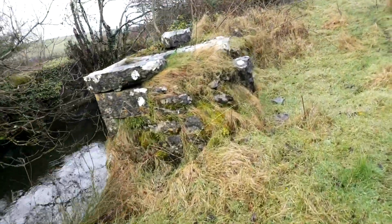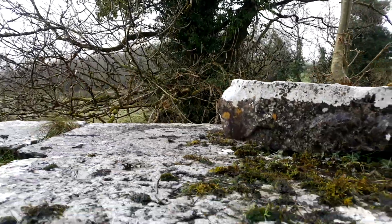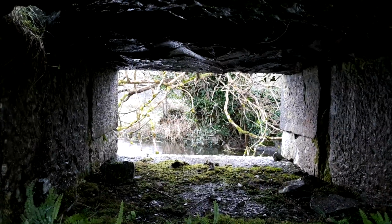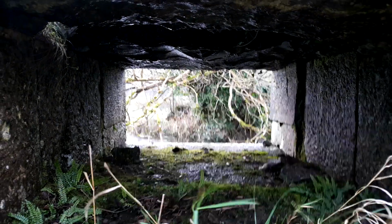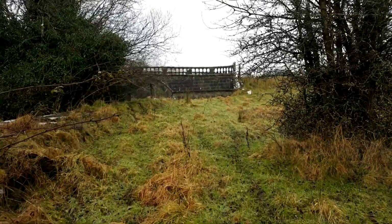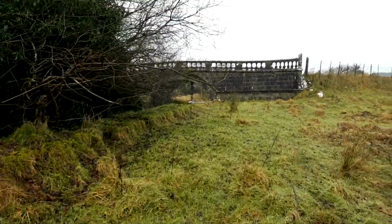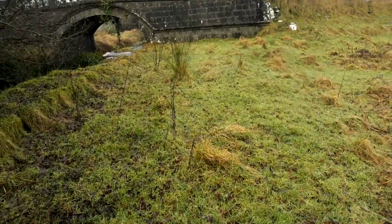Isn't this just lovely? I'm absolutely delighted to be able to see this. I really am amazed by it. It's absolutely fantastic. Yeah, that is a lovely shot. Looking into the past. That's my little window into the past. And the beautifully ornate bridge. Wow, I've enjoyed this.